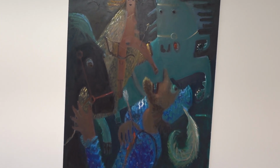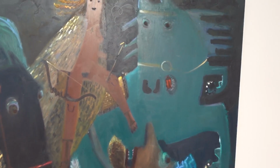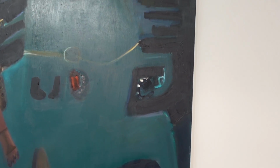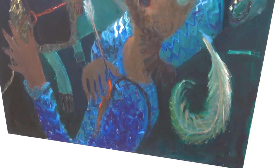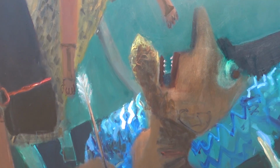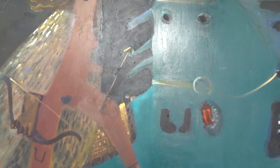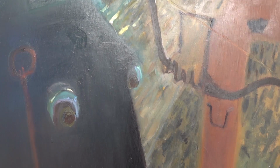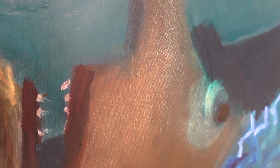Aaron's Archer. Okay, this is more of a kind of like maybe a Gaelic tale or something from the Nordic folklore. Also, this is interesting. She's actually wiped that face down to where you can see the weave of the canvas coming through.